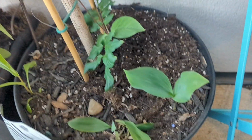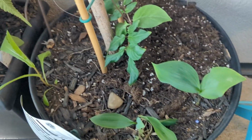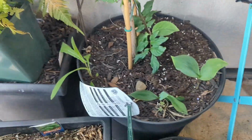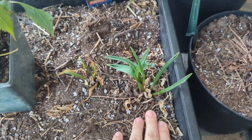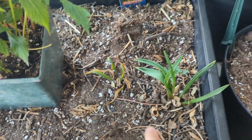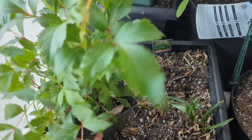I snapped one of the lily of the valleys accidentally. It's still alive. I wasn't sure if I should take it out or not, but yeah. And here's an update on these bulbs too. This one is not doing that well. This one's just staying the same. I don't think any flowers are gonna come out, but I'll leave it and see what happens.